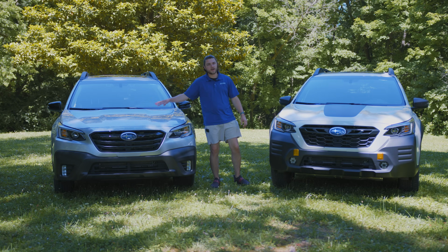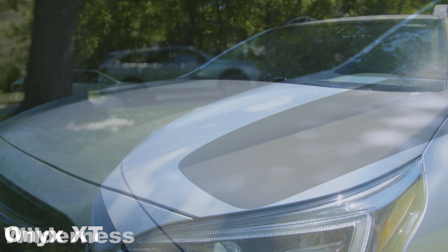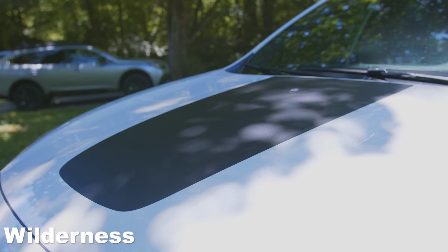Also, you'll notice that the Onyx does not have that accent on the hood, whereas the Wilderness does have that matte black decal. That's supposed to keep the sun from reflecting. I think it's just for aesthetic purposes, but you do not have it here on the Onyx, so it definitely makes the Wilderness stand out even more.